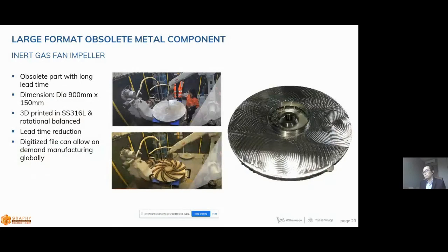A little bit deeper on the inert gas fan impeller, this is a large part, about 900 mm in diameter, made in SS316 and printed through WAAM for lead time reduction.